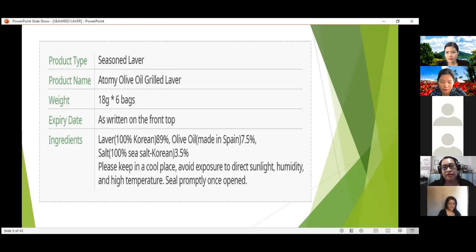Why? Because it is 18 grams. May time na bumibili ako before sa mga Korean store na ganyan, 59 pesos, pero 3 grams bawat isa. So 59, parang hindi siya katapat ng quality ng atin. So the ingredients are 100% Korean Laver, 89% olive oil, which is made in Spain because Spain is well known for plantation of olives, and 7.5% sea salt, which is 100% sea salt from Shinan.